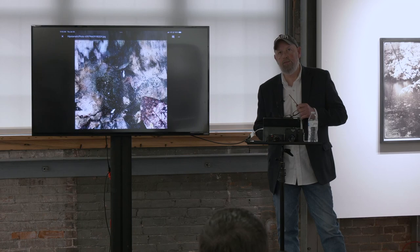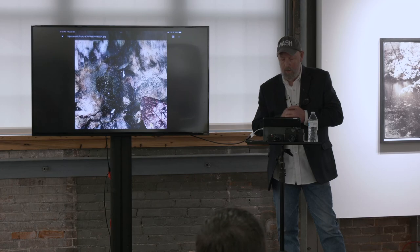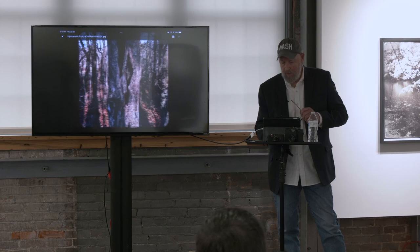I'd have to look at the setting. I don't know if it even shoots in RAW. The later ones do. I don't think it was shot in RAW. I think it was just a high-res JPEG. But I was impressed with how it was looking.